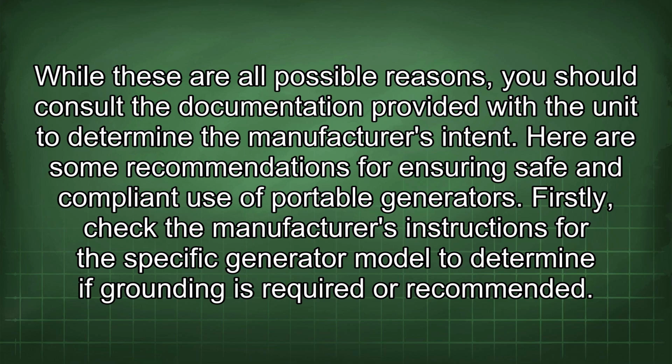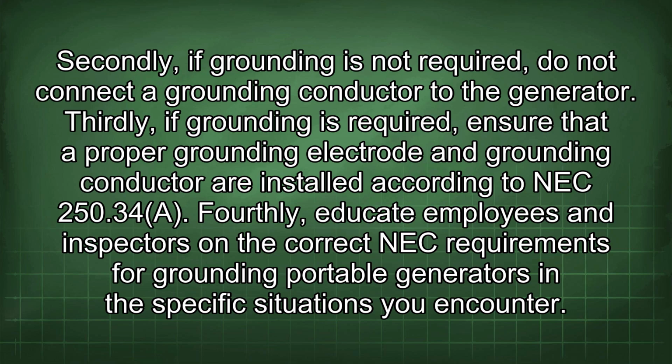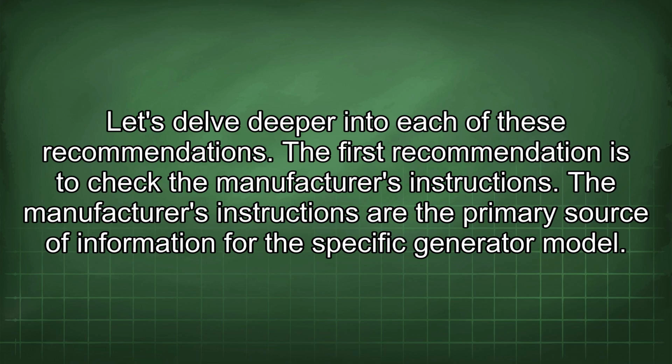Here are some recommendations for ensuring safe and compliant use of portable generators. Firstly, check the manufacturer's instructions for the specific generator model to determine if grounding is required or recommended. Secondly, if grounding is not required, do not connect a grounding conductor to the generator. Thirdly, if grounding is required, ensure that a proper grounding electrode and grounding conductor are installed according to NEC 250.34. Fourthly, educate employees and inspectors in the correct NEC requirements for grounding portable generators in the specific situations you encounter. Let's delve deeper into each of these recommendations.